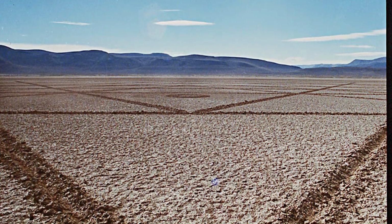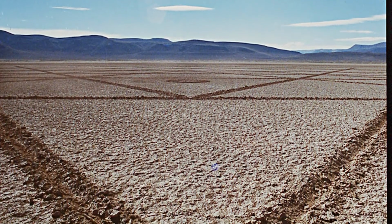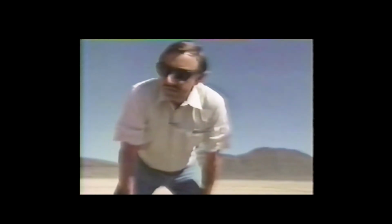Good evening, everyone. Thanks for joining us. This has been a night for mysteries. A bizarre puzzle similar to this one has turned up here in the Northwest. So far, no one has claimed credit for making the design, and none of the local ranchers admit to knowing anything about it. Surveyors say to do a job like this would cost tens of thousands of dollars and take hundreds of man-hours.